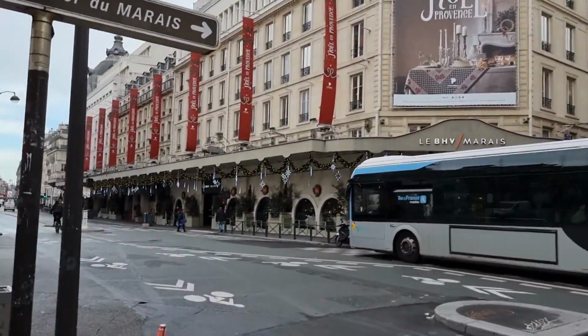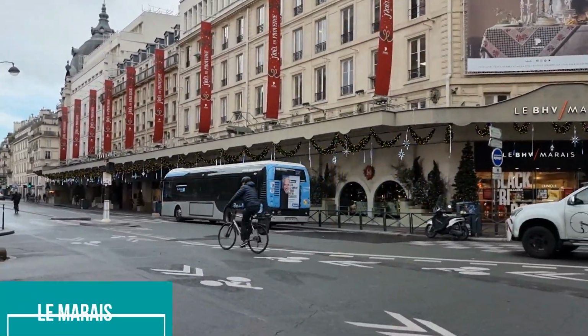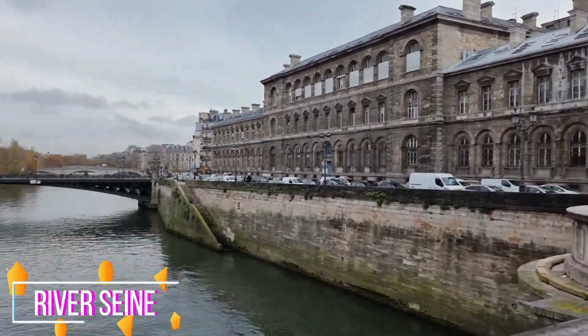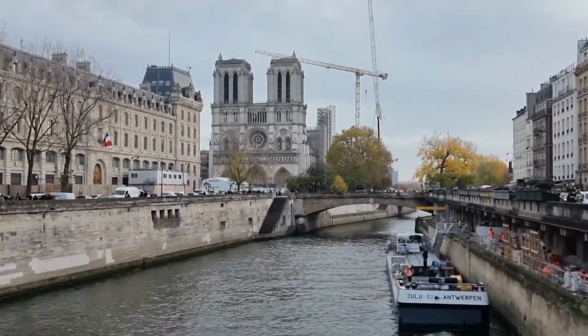Let's go. Staying in this area, we've actually booked a hotel in this area called Meryl, which is very close to the boutique store Louvre Museum. The river Seine. So that's the beautiful Notre Dame.